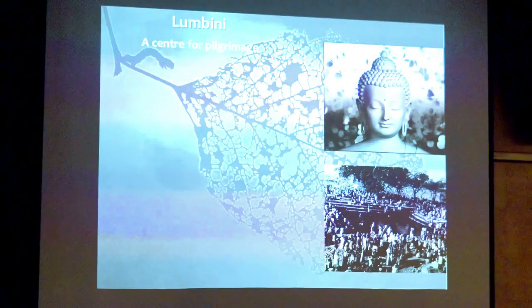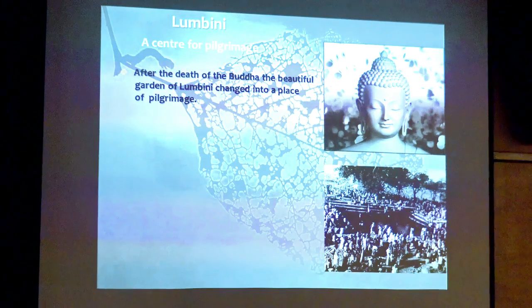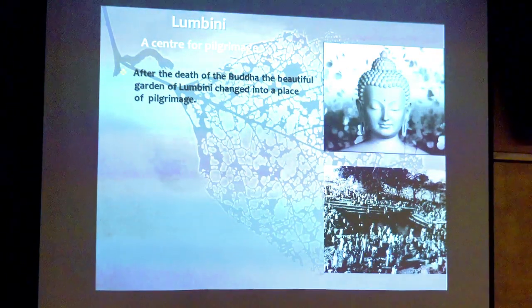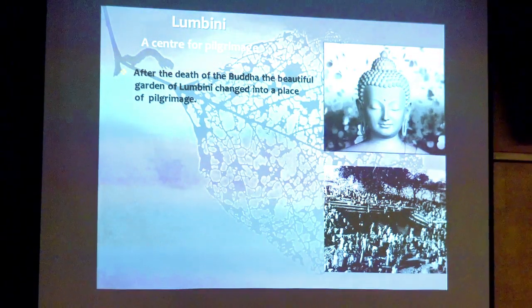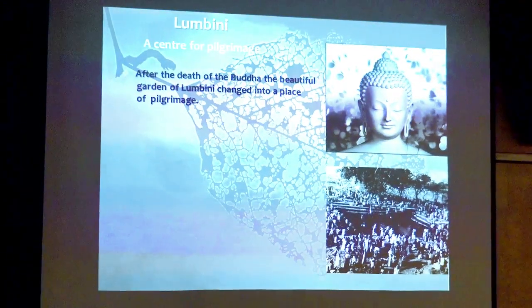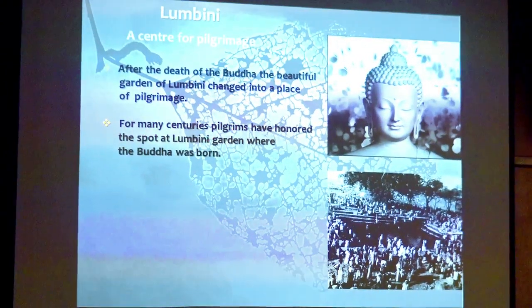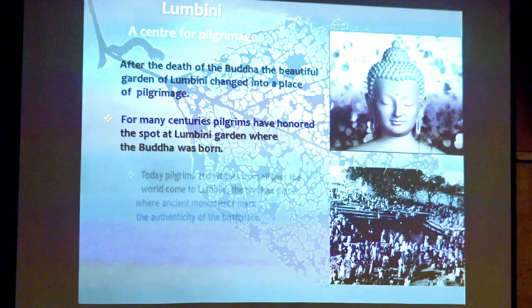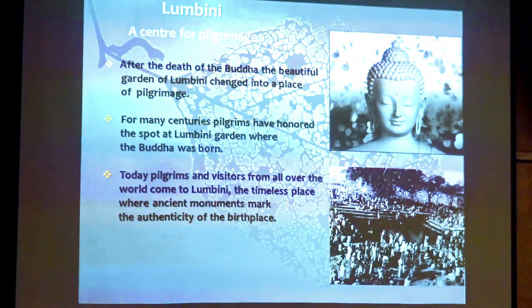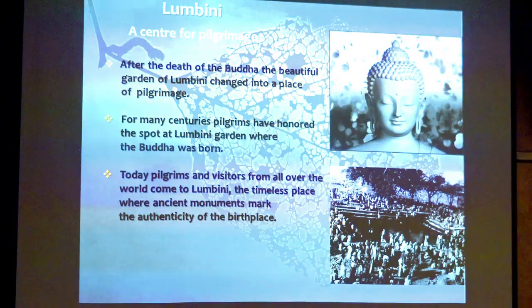Now here in Lumbini, after the Buddha passed away, Lumbini became a center of pilgrimage. After the death of the Buddha, the beautiful garden which I mentioned, Lumbini Vana, changed into a place of pilgrimage, because the Buddha asked his disciples to visit four places. This is one of the first and foremost places. Right after his death, we have pilgrims coming to Lumbini. For many centuries, pilgrims have honored the spot, Lumbini Garden, where the Buddha was born. Today, pilgrims and visitors from all over the world come to Lumbini. It is a timeless place. And this pillar in Lumbini marks the authenticity of the birth of the Buddha.